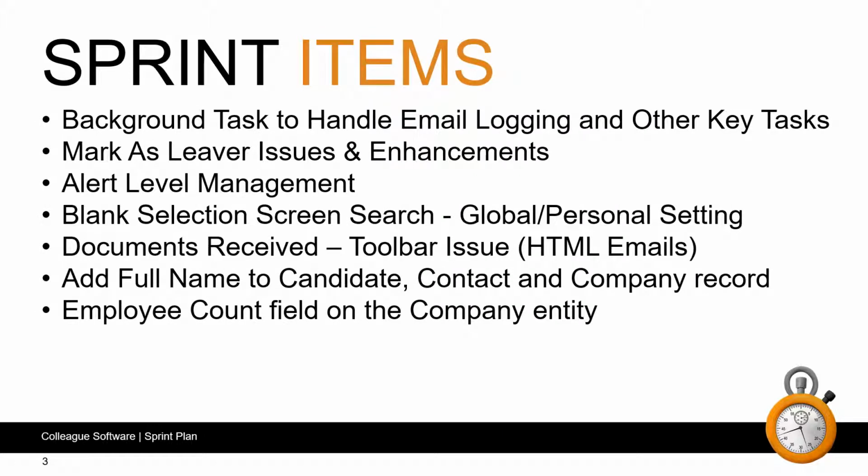Looking at the high-level items and to explain further, in this sprint we're planning to investigate and prototype a way in which key back-end tasks can be handled outside of the UI, such as email logging. This is off the back of feedback we've received advising the failure of logging taking place, but also with a view to offering further performance improvements and all-round stability to these functions. Taking these components out of the UI ensures that functions will continue to run even if tabs are closed and browsing sessions are ended in some other way.